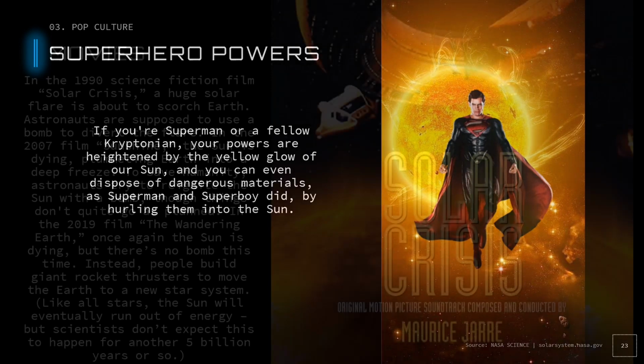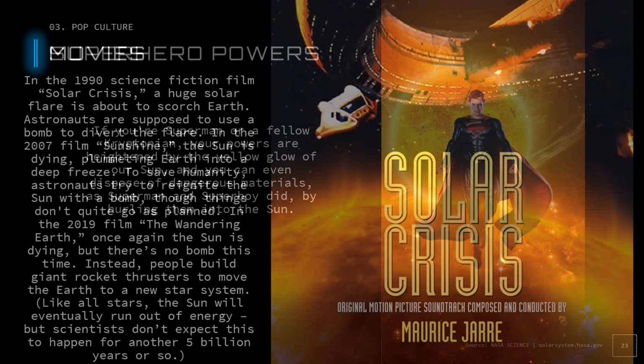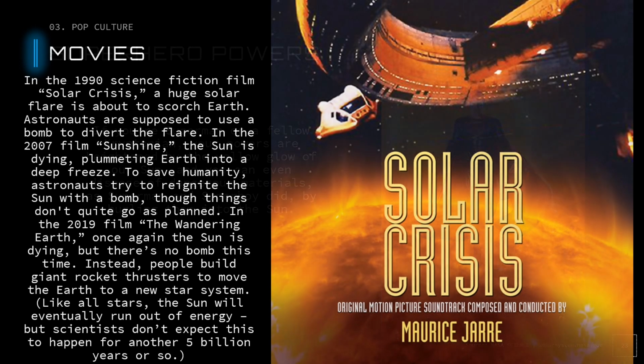In the 1990 science fiction film Solar Crisis, a huge solar flare is about to scorch Earth. Astronauts are supposed to use a bomb to divert the flare. In the 2007 film Sunshine, the Sun is dying, plummeting Earth into a deep freeze. To save humanity, astronauts try to reignite the Sun with a bomb, though things don't quite go as planned.